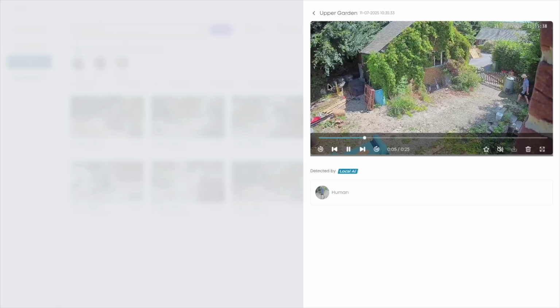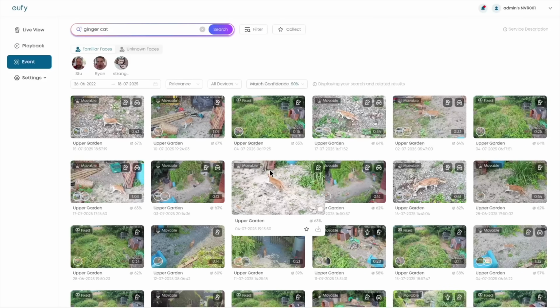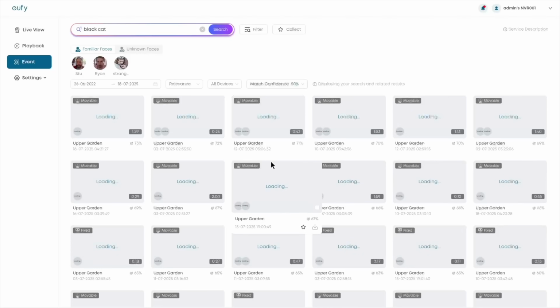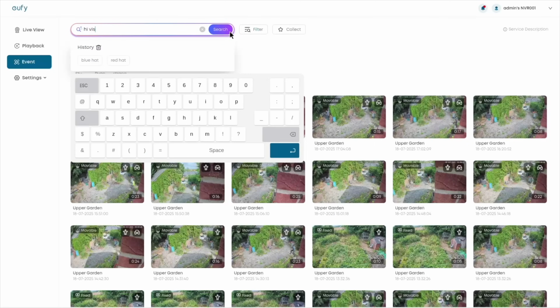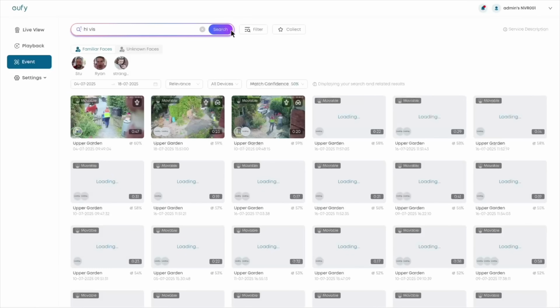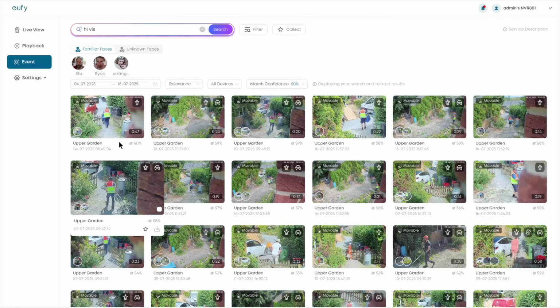But this wasn't enough. I wanted to really see what it could do, so I searched things like ginger cat, black cat, red van, even hi-vis, and it brought up images of anyone wearing any form of high visibility outfits, including me in a forestry helmet.